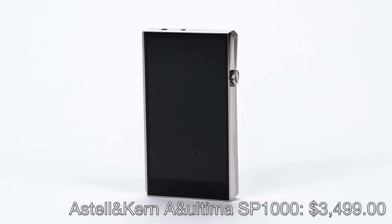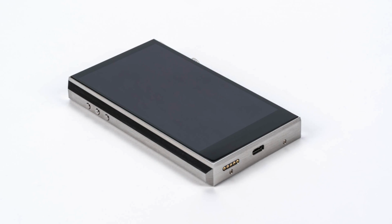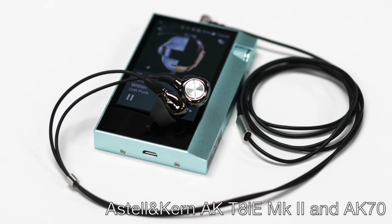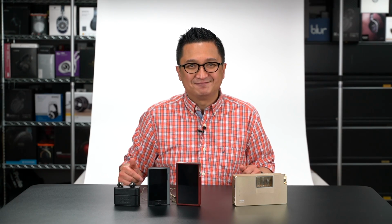It's what I consider still one of the 2 highest standards of currently available portable audio players. It's like a desktop source that's pocketable. Also, look for one of my favorite single-driver universal fit IEMs, the AK T8iE Mark II, which Astell & Kern co-developed in partnership with Biodynamic. Again, make sure to check out all of this and more at Angxiang's exhibits upstairs and downstairs.